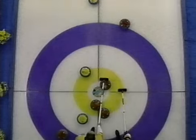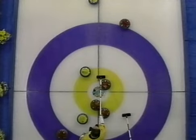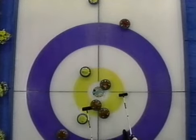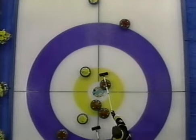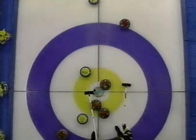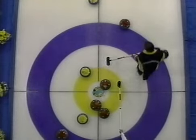I had a little trouble translating the French there on the open mic, but I think I got the gist that he didn't like it. Not too complimentary to himself, and nobody knows better than the shooter himself when he throws one that might screw things up for his team. And this is a perfect example where Jeff can throw a heater here and get out of the end.